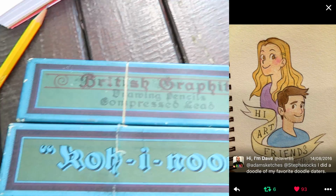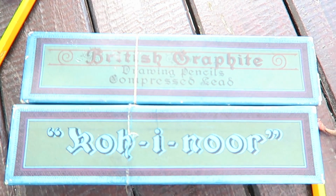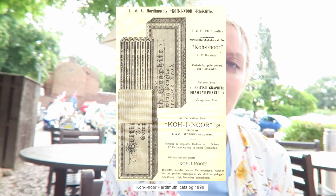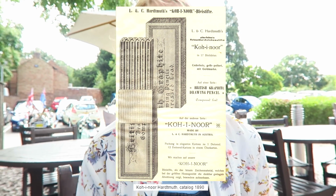And guys, if you do know anything more about them, let us know. The only thing that we could find was a catalogue photograph, and we'll show you it unless we've shown you it already. But yeah, if you know anything about these, please let us know.